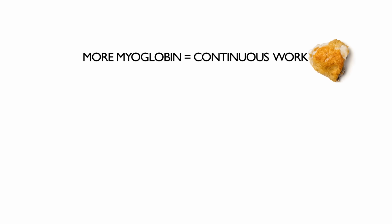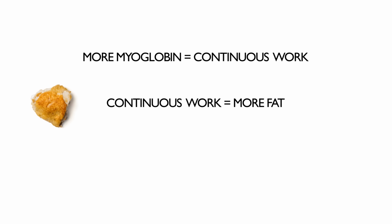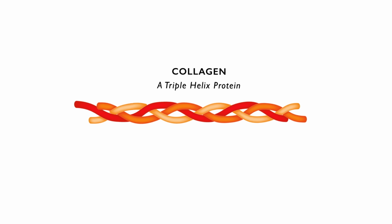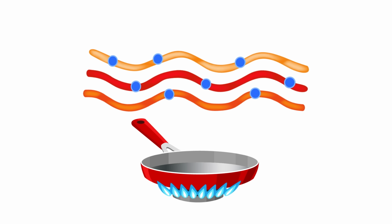Now that color difference can tell us a ton. Check it out. More myoglobin tells me that this muscle does continuous work. In order to do that work, those muscles need fat for fuel. That means it has a richer flavor because fat is flavorful. That continuous work also demands supportive connective tissue, particularly collagen. Collagen is a triple helix protein that unwinds into strands of moisture-binding gelatin through extended cooking.